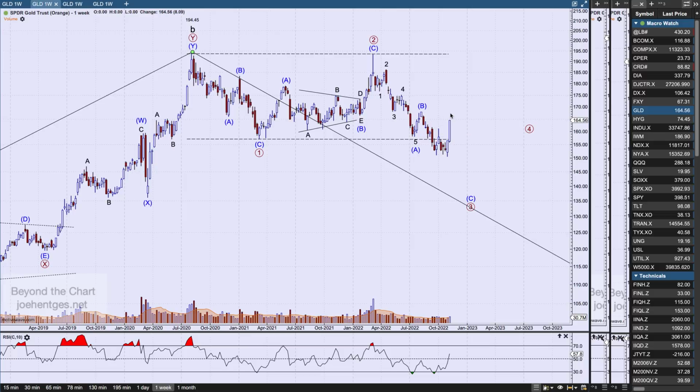Then I've got to start thinking something else is most likely going on, and maybe we're resuming the bull move to the upside. And there's another scenario that says this is a part of an impulsive wave structure. This is like a large wave four corrective pattern. That's possible, but I'm not going there till this starts to move to a higher high in here and breaks this cycle. And it's a similar type thing on silver, SLV.